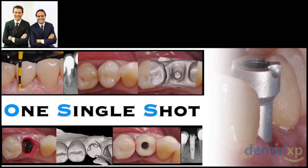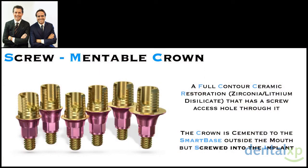We can also have the provisional restoration done in a digital way utilizing PMMA, for example. PMMA has then to be bonded together with the T-bases, and we have different kinds of T-bases, which can be gold plated, in this case it's also pink. We can call it a sort of screw mountable crown that can be a full contour ceramic restoration, zirconia or lithium disilicate. In this case it is PMMA, and then we will have zirconia at the end, and the crown is basically cemented to the T-base outside the mouth but is screwed into the implant.